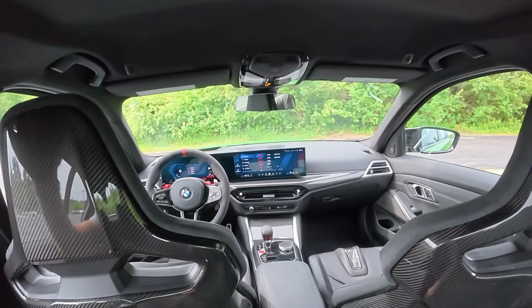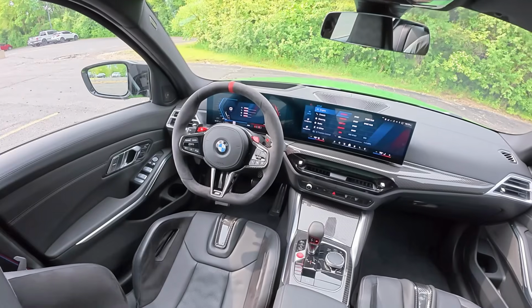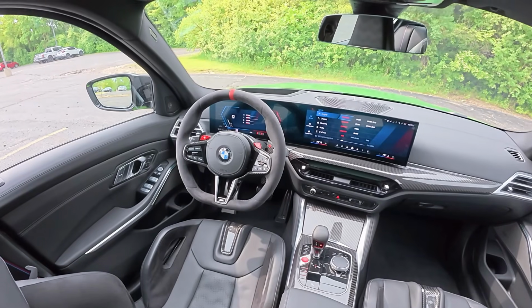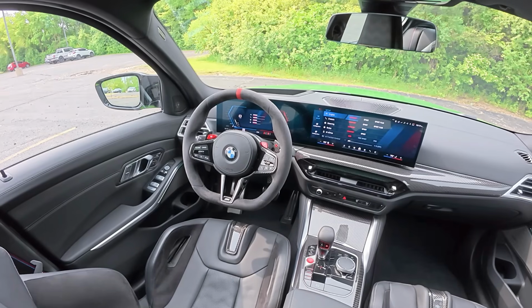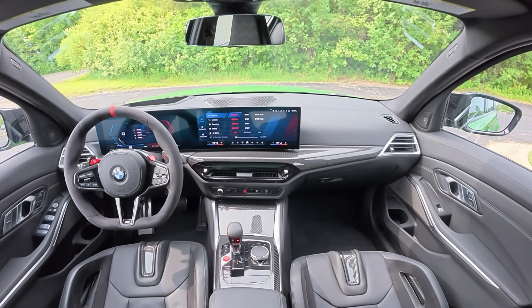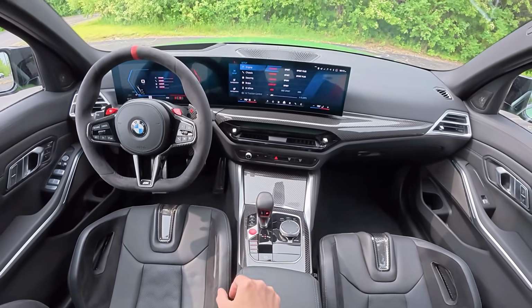It's okay. Got a Harman Kardon sound system. The interior looks fantastic with all the M bits. It says iDrive 8.5. I mean, it's here to stay. We've got a few physical controls and quick access buttons. No adaptive cruise control spec on this M3, but otherwise, you get used to this interior if you live with it. I like that they have still retained a lot of quick access physical controls down here.